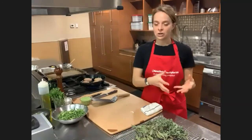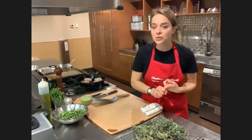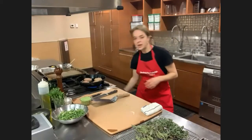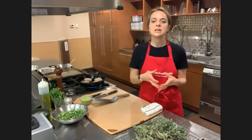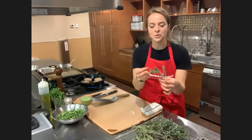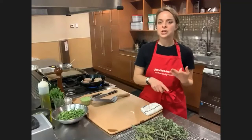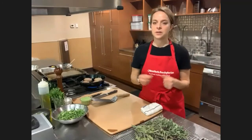So the hardy herbs, things like thyme, rosemary, sage, savory, oregano, those are best added midway through cooking. That's really the best time to add them, because it allows the leaves to soften, right? When you're using dried herbs like this, you don't want to get a little piece of dried herb stuck in your throat. It's not very pleasant. So you want to add thyme, rosemary, sage, and savory midway through cooking, allowing the leaves to soften and the flavors to meld into the dish.